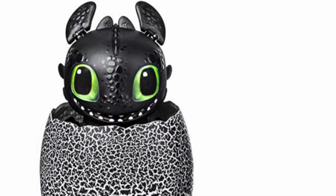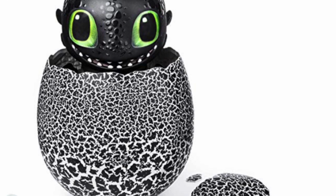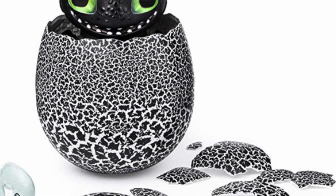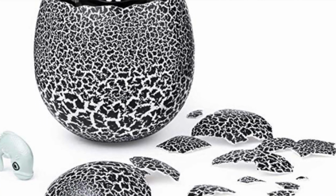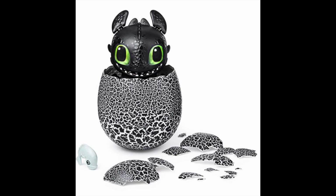Walmart and Amazon have it for $48.88. And the description says, hatch a baby dragon. Agitate baby Toothless until he's ready to hatch. With light up eyes, you can see through his egg shell. Rock it to make him growl. Tap to hear him tap back. Clap and he'll respond. When he hatches, teach Toothless to fly. He'll move his wings and his ears as you guide him. And this is ages 5 and up.